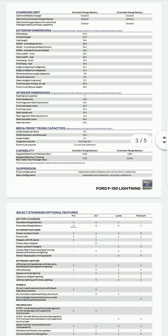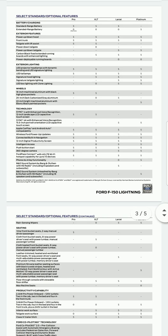Wireless over-the-air updates will be standard across the board. Built-in navigation will be standard across the board. The 12-inch productivity screen, in other words, the digital dash, is standard across the whole board. Intelligent access, your key, will not be available on the standard Pro, the base. It will be optional on the XLT, and it will be standard on the Lariat and the Platinum. Push button start will be standard across the board.